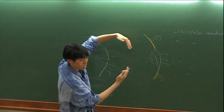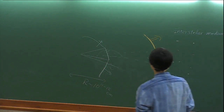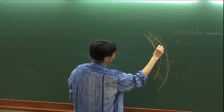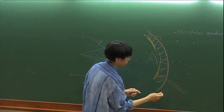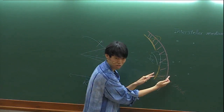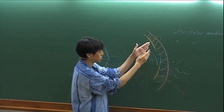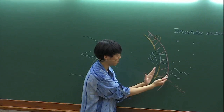This expanding material interacts with this interstellar medium, and because the velocity is so fast, it forms a shock. Again, here it's a shock. Behind the shock is just the interstellar medium that interacted with this expanding shell, and this material accumulates with time. The afterglow is the emission from this shocked material, because the shell is already very cold, but we have very hot shocked material when it interacts with the very high velocity material.